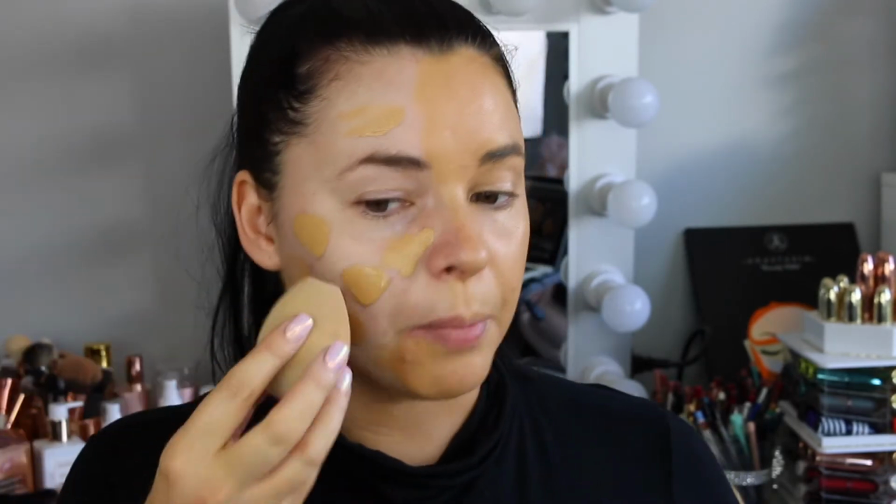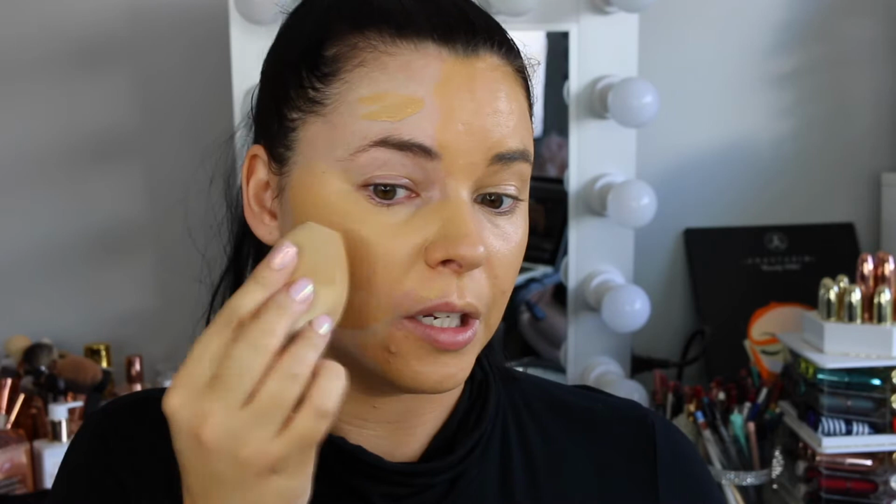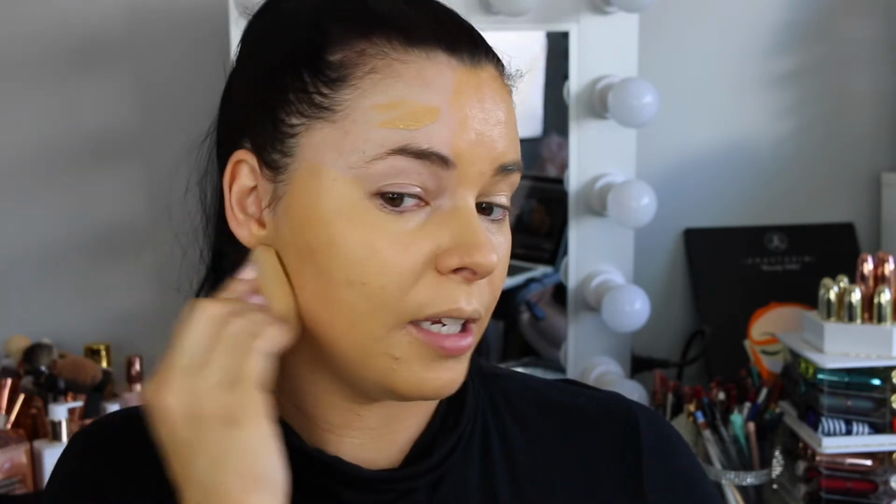So the next side I'm going to do using a Fenty Beauty sponge. So this side I'm going to blend in with the sponge and just see how this one goes. This one should make it a little bit more of a hydrating finish because I am using a damp beauty sponge, but it does blend in really nicely using the sponge as well.